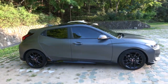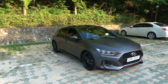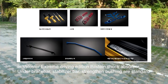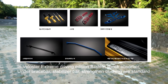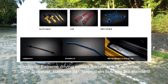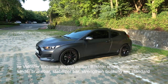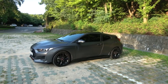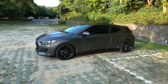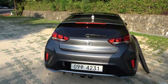But the main difference is placed in the underbody, because it has Bilstein shock absorbers, an underbrace bar and a stabilizer bar as well, and stiffer springs in the suspension. So we can predict the Veloster Extreme Driving Edition is more fun on the road. I think it is. It's indeed. The Veloster N is mainly focused on the circuit, but the Veloster Extreme Driving Edition you can use as a daily car as well.